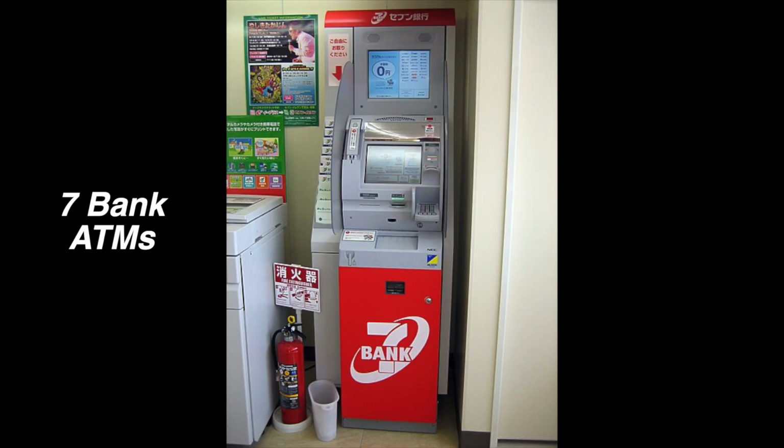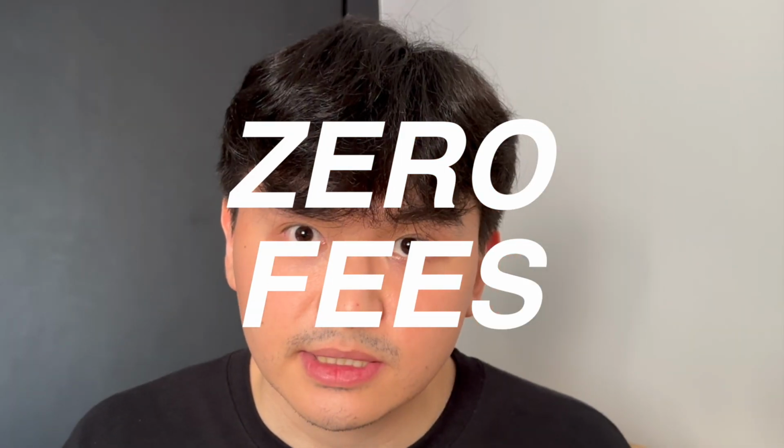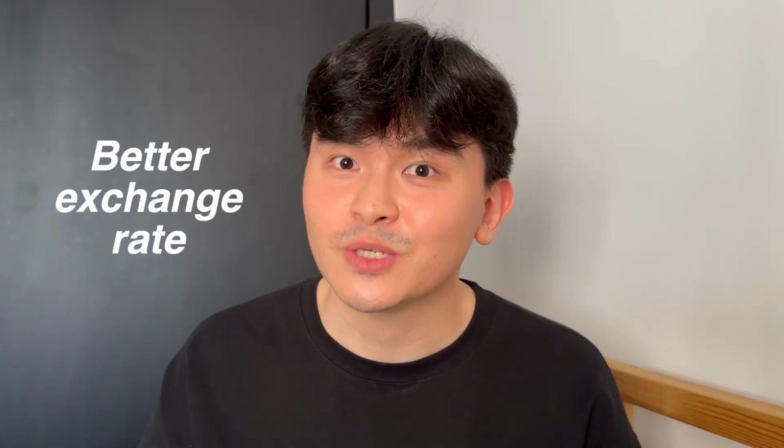Cash. It's important to have Japanese yen with you because small shops, restaurants, and many other places only accept cash. There are several ways you can get Japanese yen, but I highly recommend using the ATMs in Japan, specifically 7 Bank. You can find 7 Bank ATMs mostly at the airports and 7-Elevens. I use a multi-currency MasterCard and they charge me 0 fees. Plus the exchange rate is so much better. Let me show you how to use the ATM.